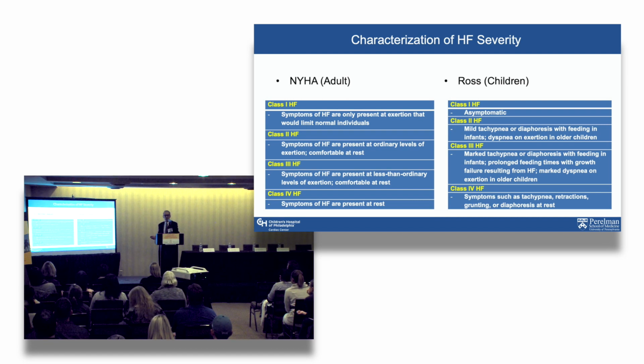These are not particularly pediatric friendly in that they are mostly focused on activity and exercise, and so particularly for infants and toddlers may not be appropriate. There is the Ross classification, which takes the same Class 1, 2, 3, and 4 that you have for NYHA, but adds some more particularly infant-specific symptoms, tachypnea, diaphoresis, or sweating related to feeding, which is the primary activity of many infants, obviously. The Class 3 heart failure stresses the importance of growth failure, which is an important characteristic of children, of course. And then Class 4 in the Ross classification scheme just adds into the rest symptoms, again, issues with feeding, grunting, diaphoresis.